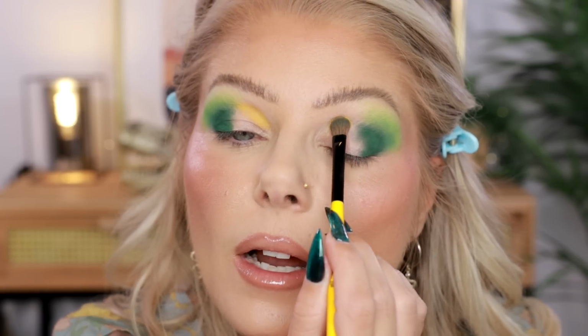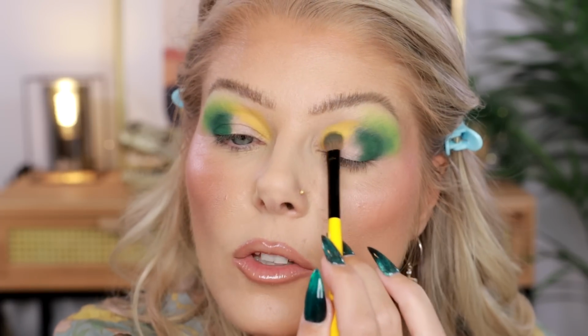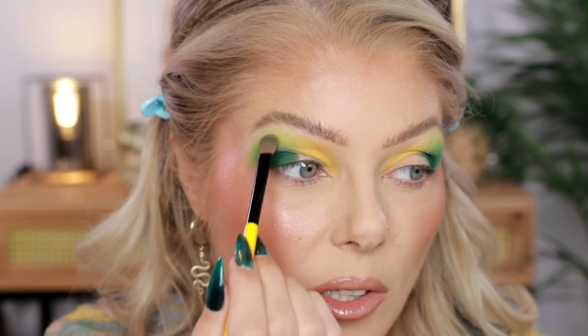And I'm not 100% sure how I want to do the shimmers yet. So I'm just trying to figure stuff out as we go. Kind of want to do maybe one of those graphic liner things. That could be fun. Blending them together a little bit here.